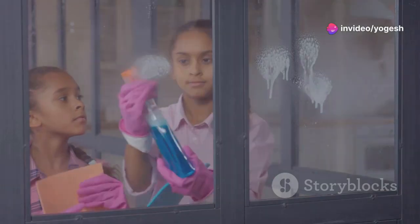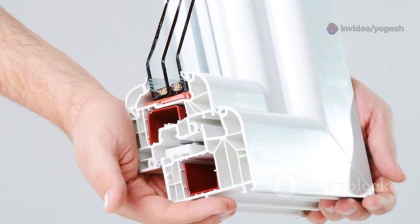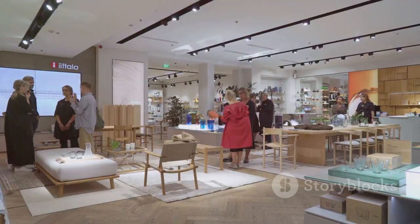Clean with soap and water only. For clarity and aesthetics, acrylic is unbeatable. But for impact resistance, choose polycarbonate. Use acrylic where looks matter most.